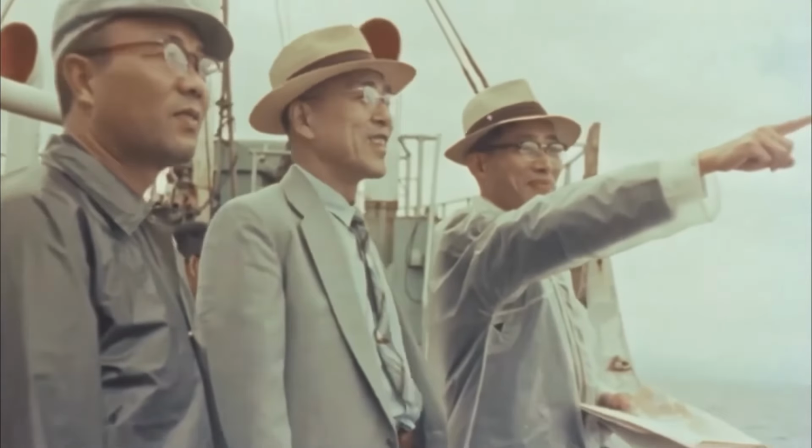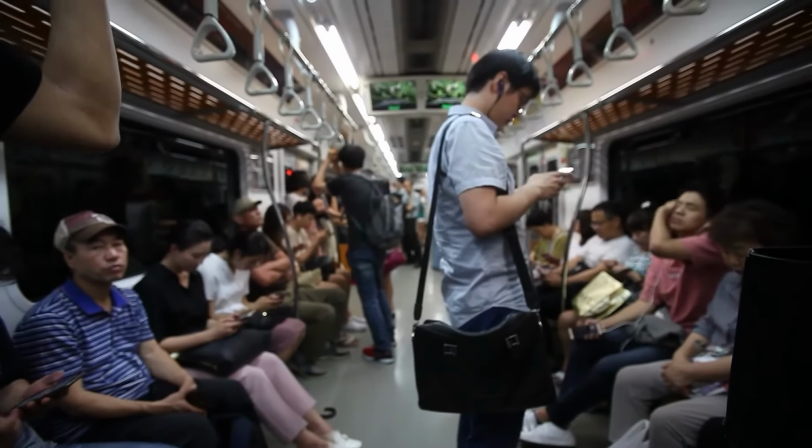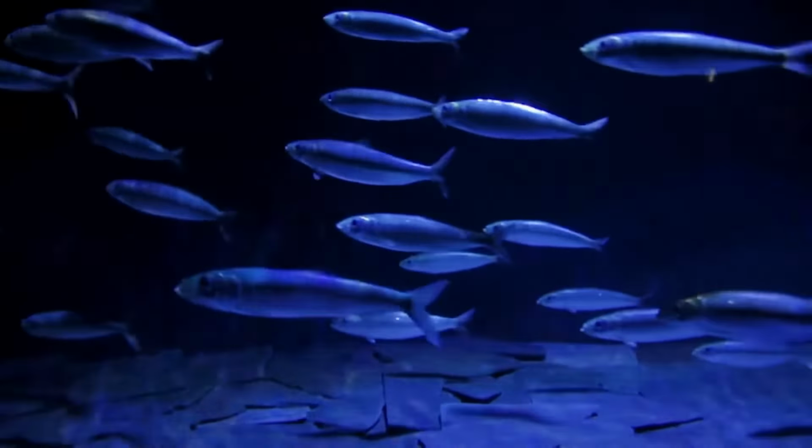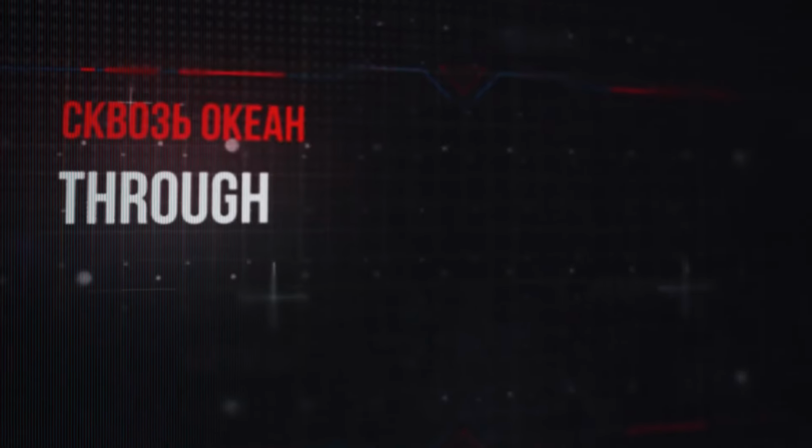And now imagine, trains rush through this tunnel at high speed, carrying thousands of passengers who have no idea that beneath them lies crushing darkness and thousands of tons of water. But what if the tunnel is not just deep, but stretches for dozens of miles ahead, connecting entire countries? Now that's a whole different level. Through the ocean?